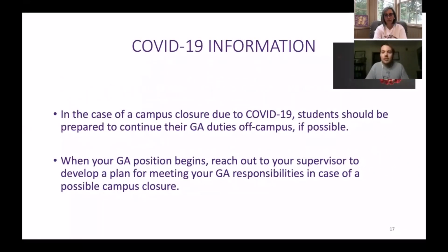Of course, this has been a super weird year for all of us. We've had some questions about COVID-19 and what's going to be going on with that situation on campus this semester. In the case that this fall we have to close down due to COVID, as we did in the spring, you should be prepared to fulfill your GA duties off campus if possible. Most of you have already started at this point, but we encourage you to reach out to your supervisor and develop a plan for meeting these responsibilities in case there is a campus closure. Be prepared. Again, we want you to try to continue working on this position while you would be away from campus in that theoretical situation.